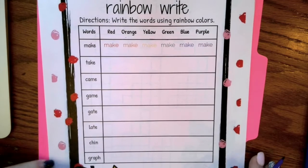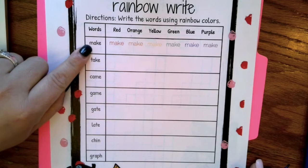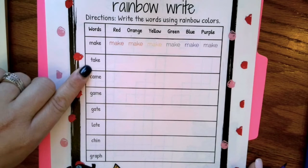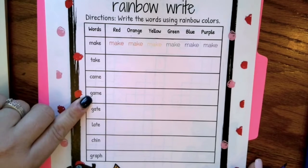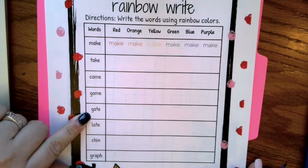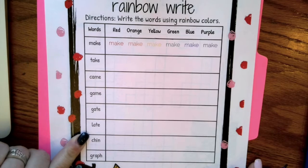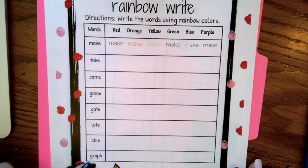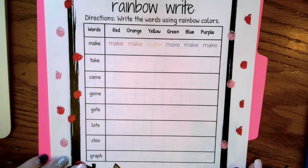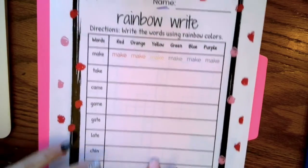So you'll need to go ahead and make sure your name's on it, and then you will rainbow write these words. I'm going to say these words for you, and I'd like you to repeat them after me. Make, take, came, game, gate, late. Now you have your two review words, chin, graph. All right, so go ahead and write those words using the rainbow colors.